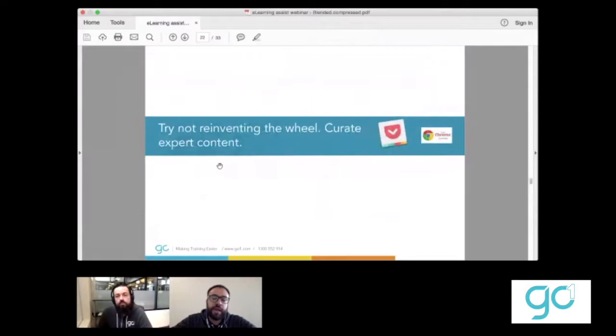Now, another thing that I'm a big believer of is don't reinvent the wheel. There's a lot of expert content out there and ways of curating that content. So just a couple of examples here: Chrome extensions, a way of saving content for future deployment, or using something like Get Pocket.